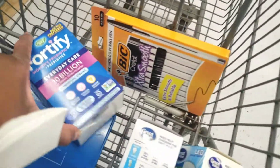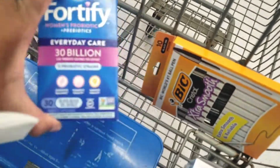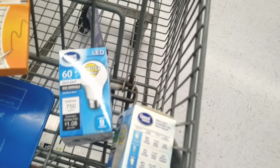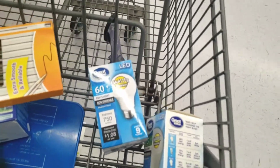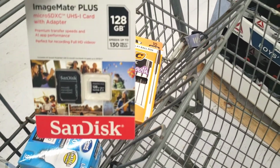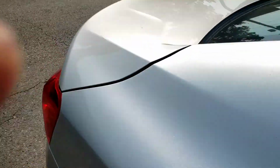And what I got, I got these for my digestive system, women's health. Got some pens because we're always losing them, and some light bulbs for the bathroom, and that's it so far. And your SIM card. Oh yeah, I almost forgot. I think this was like 26 bucks. I got this because, you know, we're YouTubers.